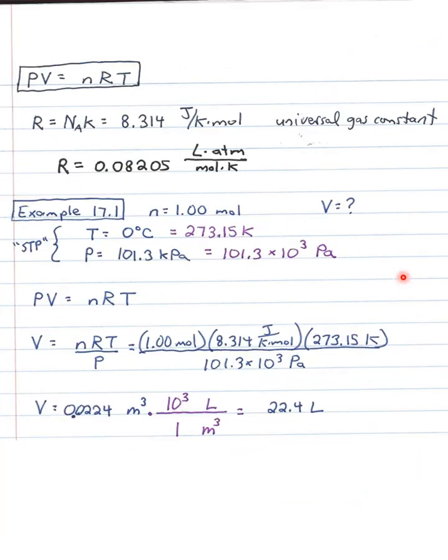Let's look at an example in the book. And as we read through this example, we're going to have to discern which version of the ideal gas law is most convenient for us. So example 17.1 says what volume is occupied by 1 mole of an ideal gas at standard temperature and pressure. And it defines standard temperature and pressure. Temperature is 0 degrees Celsius and pressure is 101.3 kilopascals.